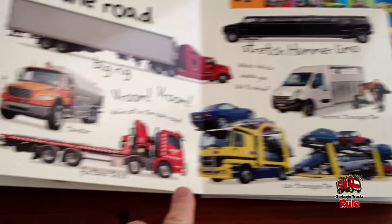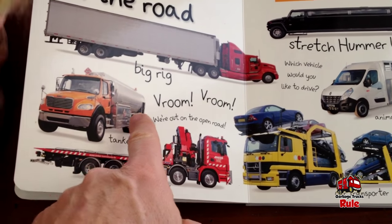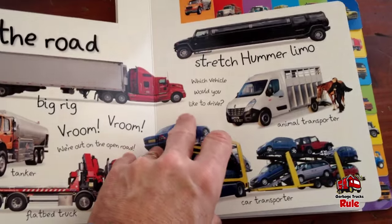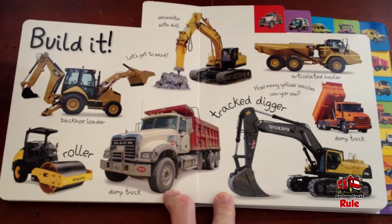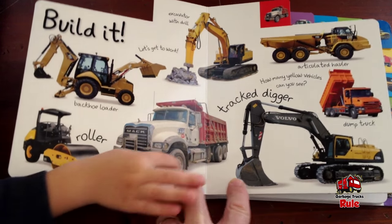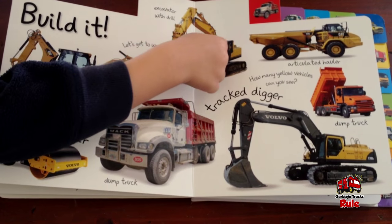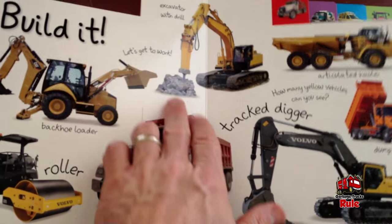We have a car transporter, a flatbed truck, a tanker truck. What does that tanker truck have, Kane? Water. And then a big rig. Awesome. On the next page it says, build it. So this is all about construction-type vehicles. What do you see on this page? An excavator. You see an excavator or a track digger. It's a little excavator. That is a little excavator with a drill right there.